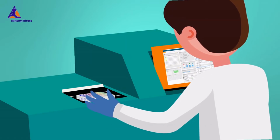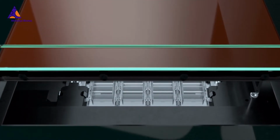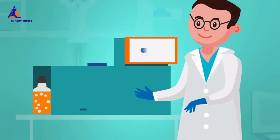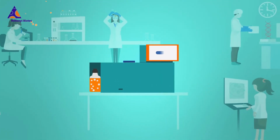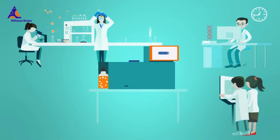So intuitive that users can simply plug and play without any special training. Imaging experiments can begin at once. Powerful and dependable, the Maxima instrument helps researchers unlock new insights, making it the workhorse of any laboratory.